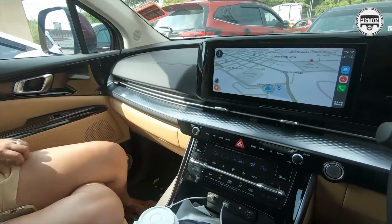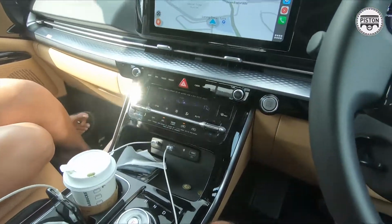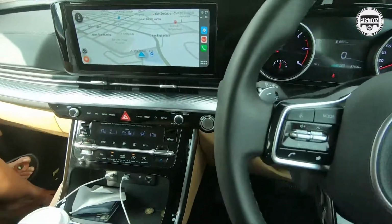I'm passing by Ipoh right now. I had a full tank when I left KL, and that needle hasn't moved at all. I'm heading towards Taiping. I'll update you guys as soon as I get to Taiping, but what I'm seeing is just amazing. The interior of the Grand Carnival undoubtedly feels quite premium. In fact, much more premium than the asking price that Kia wants for the Grand Carnival.